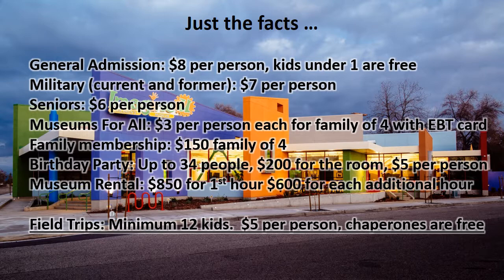The average 2-hour field trip is $5 per child, and chaperones, calculated at 1 for every 10 kids, are free. Additional adults are charged the same $5 rate.